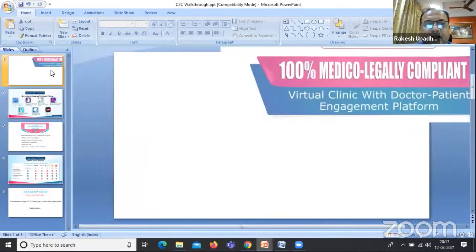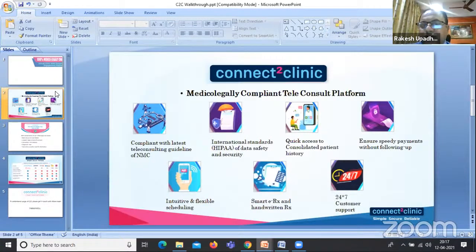Yes. This is a 100% medico-legally compliant virtual clinic with a doctor-patient engagement platform. It is not only a telemedicine consultation, but a virtual clinic, sir. As I shared, it is compliant with the latest telemedicine teleconsulting guidelines of NMC and international standard HIPAA, with high-tech infrastructure which ensures safety and security, sir.